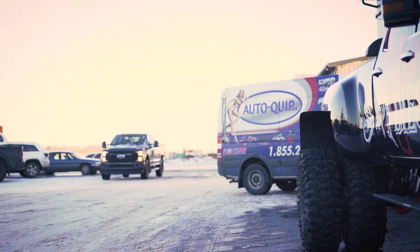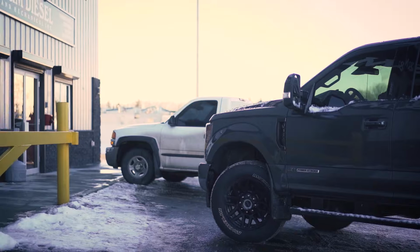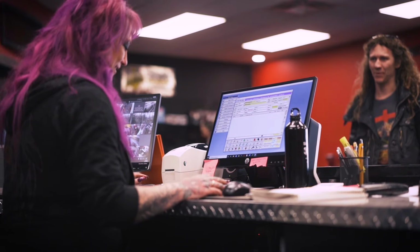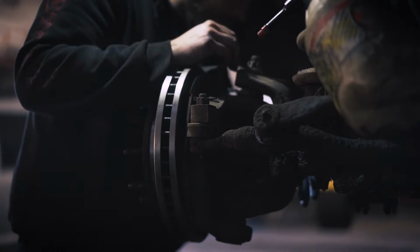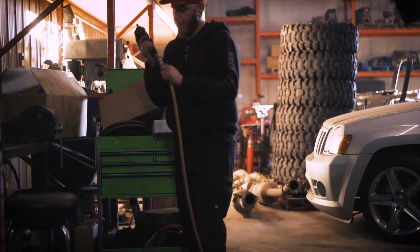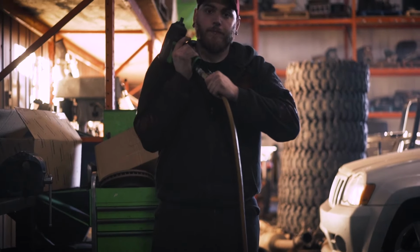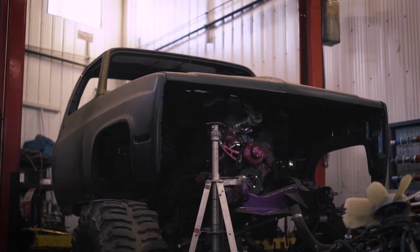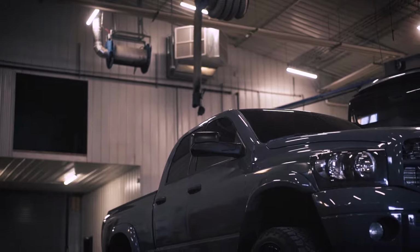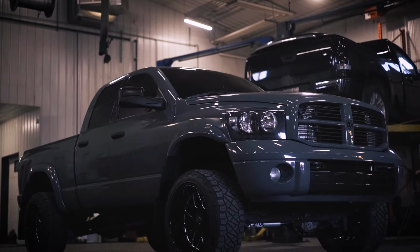All right, we're on our way down to S&M Diesel with this F350. Time to throw a BDS lift in this guy. We're down at S&M Diesel, locally owned and operated. They've been in business over 8 years. We got a vehicle coming in and we just can't wait to show you what it's gonna look like.